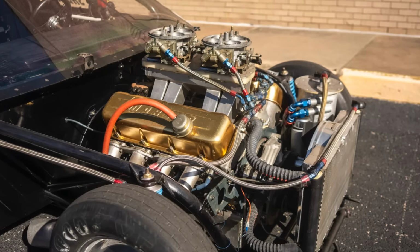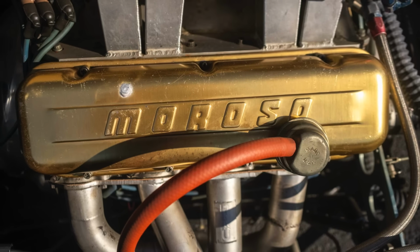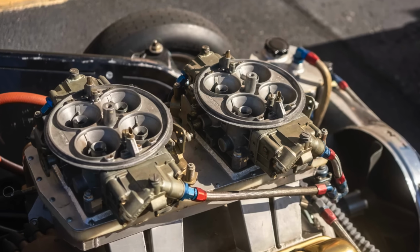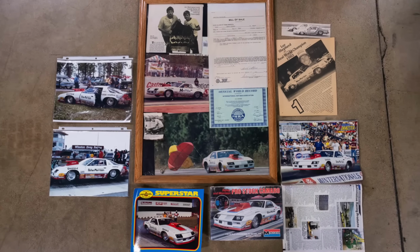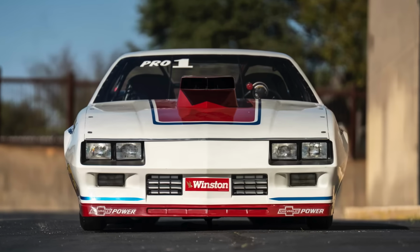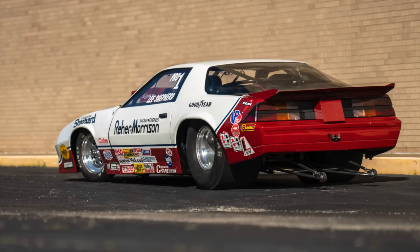This thing has a killer 498 cubic inch rare Morrison big block, and you can see it's dressed in period correct attire. It's got gold anodized Moroso valve covers, huge headers, a sheet metal tunnel ram intake with 2 giant Dominator carburetors, and this thing has some great documentation to go along with it. The car looks just like it's supposed to. Fiberglass body panels, front end lifts off. It's got that snorkel style scoop, a little sheet metal wing on the back with wheelie bars. This thing has a great look that really embodies the 1980s, and it's got the performance to back it up.